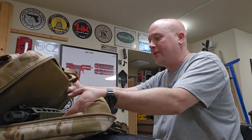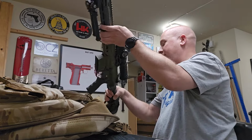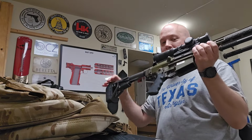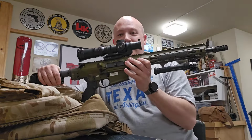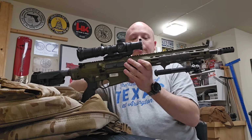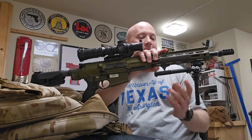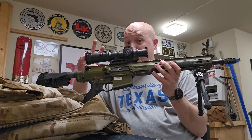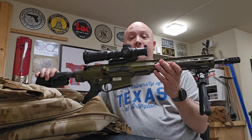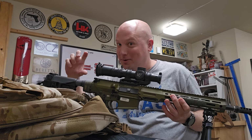So the first one is the LMT Mars H in 6.5 Creedmoor. The reason I had the bipod legs backwards is so that it fits in this case. But this is a pistol, and let me tell you, this is the most accurate pistol I've ever shot.